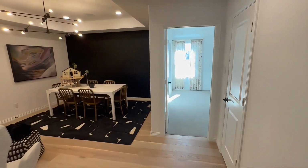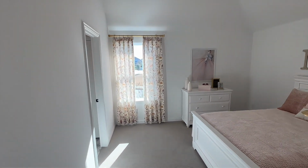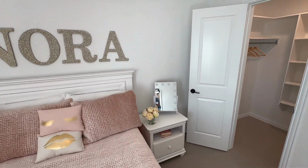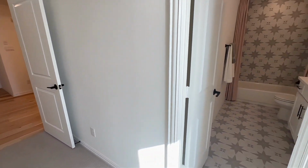And then as we head down to the last bedroom, we've got another game room over there to the right, which we'll see in a second. I'm sorry, to the left. This is also, here's Nora, little girl's room. So cute. It has a walk-in closet, and it also has its own full bath.